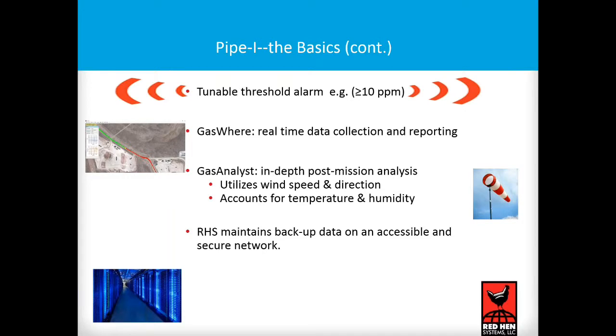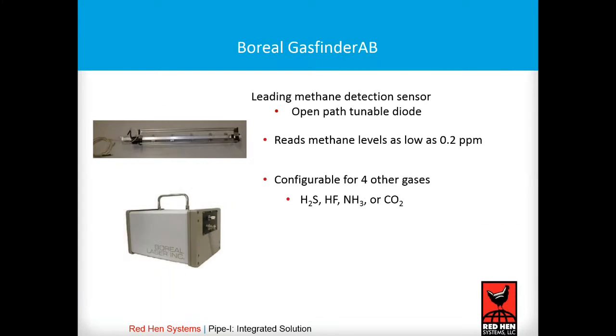corridor. And then our Gas Analyst software, that's our post-process software. That is a proprietary software. What that does is it helps us to find the origination points of the PPMs that we pick up on the survey in the post-process. So what we do there is we're taking the atmospheric data, like the wind speed and direction, the temperature and humidity, and plugging that information into our Gas Analyst software. And what that's doing is helping us to locate where those emissions originate from. And then we back up all the data and make it available on our secure network to our customers.